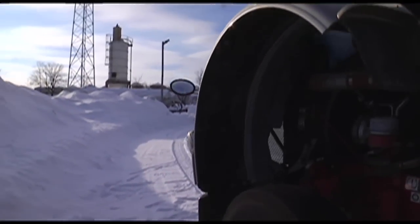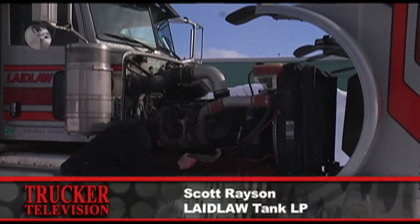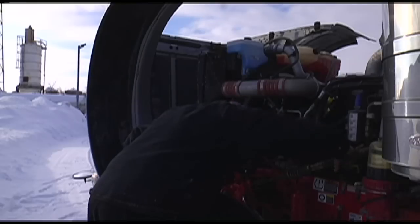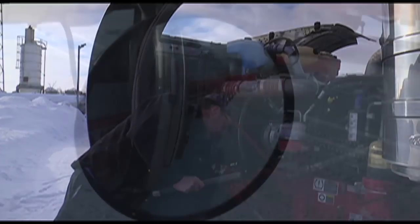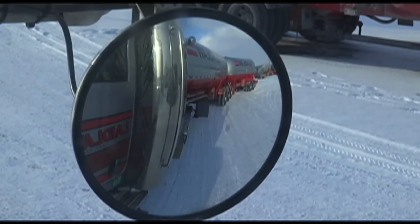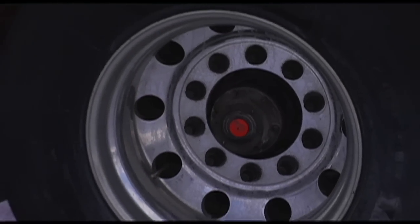I have the hood open. I'm checking my fluid levels. I'm checking to make sure that there's no leaks anywhere along the engine, down along the frame. Checking my springs, the U-bolts, brakes, the inner wheel seal, tie rods, ball joints. On the outside, we're checking all the nuts. We're looking for any spider webbing on the rim, and we want to check our oil level.